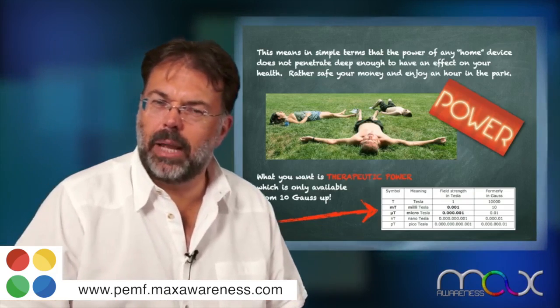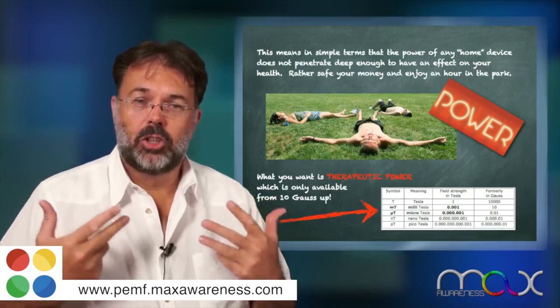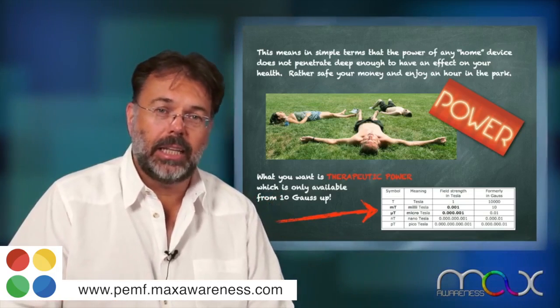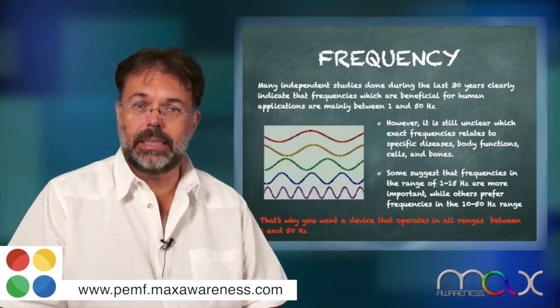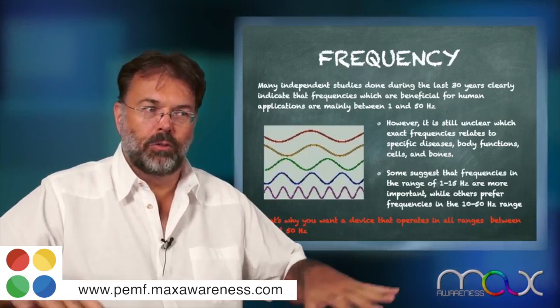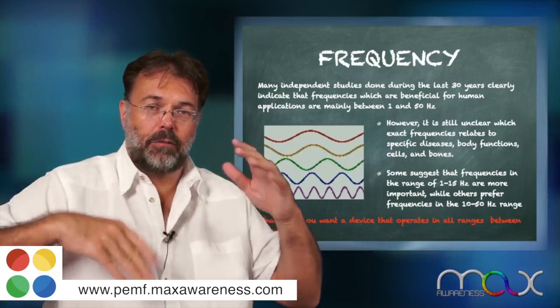Because all the device makers have a tendency to use all the different strength entities and those little signs up front so that you get confused. But you need to study that to know the effect. All right. Now the frequency is another issue that we need to look at. The Earth magnetic field varies between 1, very low frequency, up to 50 Hertz, which is a higher frequency.